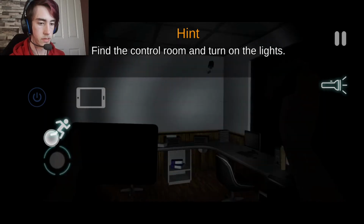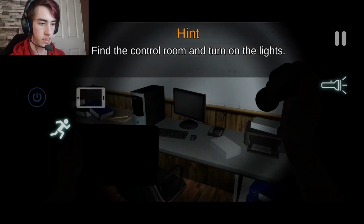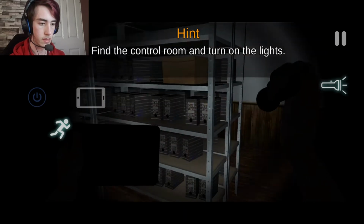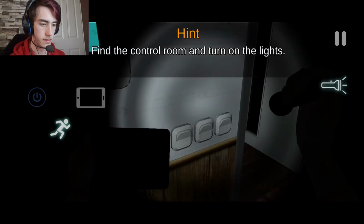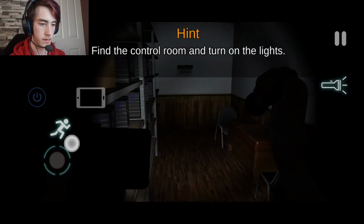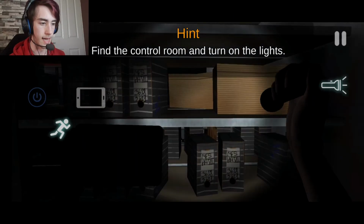Oh, I can walk a bit faster. Ah, I ran there. Right. Is this the room we have to be in? Find the control room and turn on the lights. Yeah, well... There's not exactly any lights anywhere, is there, man? This is like something interesting. Aha! Lights are on!